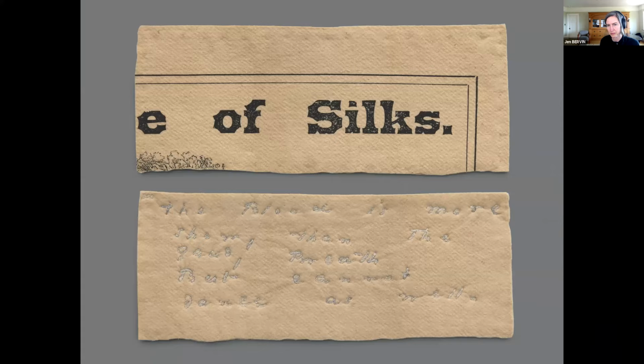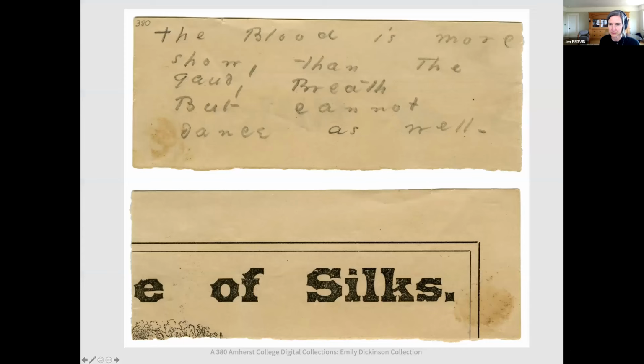A lot of the works are printed on the backs of other paper media. This one was on some sort of an advertising flyer. And the text handwritten by Dickinson says, "The blood is more showy than the breath, but cannot dance as well." This fragment came to mind when a really close friend of ours, the French poet Franck-André Jean, passed, because we had been working in conversation on some of these late fragments, and this was always his favorite. So it came back to me thinking of him. Here's the manuscript it's based on.